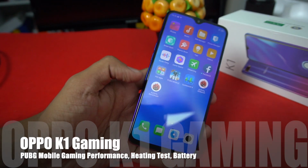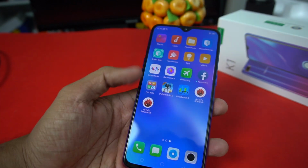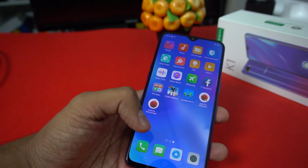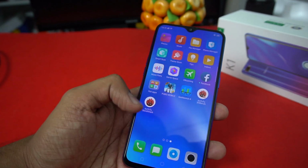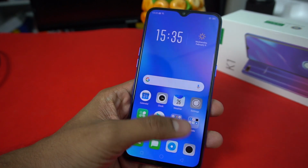This is Chetan and this is the OPPO K1, the newly launched smartphone that comes with the Qualcomm Snapdragon 660 chipset and there's Adreno 512 GPU, 4GB of RAM, 64GB storage. In this video, we are going to do two things. Firstly, the benchmark scores and then the gaming review.